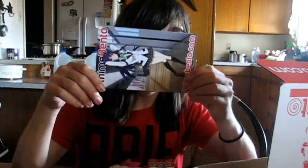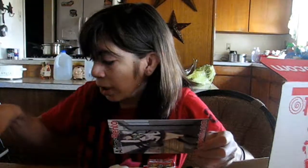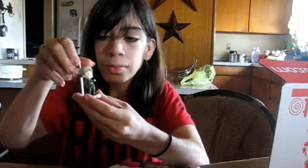Let's look at the card. We have the Hetalia figure, which is this little guy. I've heard of this show, but I don't remember what it was all about, but I remember it was really popular. I want to watch the first episode eventually. So, we'll get into that one day.